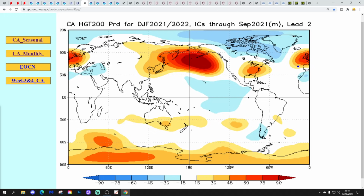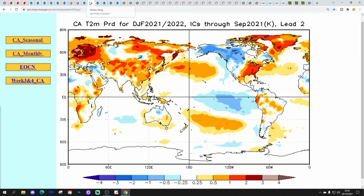So the 200 millibar height anomaly from Patalpeng for winter 2021-2022 shows high pressure right over the top of the UK and Ireland. A very anticyclonic winter coming up, maybe shades of 91-92. Let's hope not. A milder than average winter from Patalpeng as well.